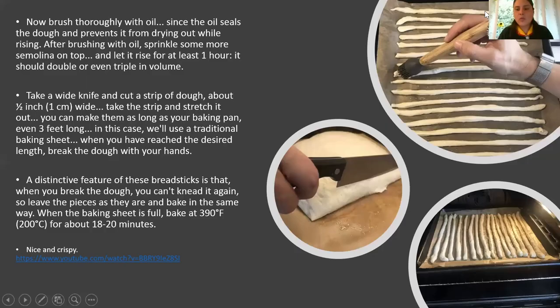But when you put it to grow for the second time, you need to expand it like a rectangle. And when it's ready, after probably an hour, when it grows and doubles the size, you need to get your knife and start cutting. You see in the image the knife cutting it, and it makes those little strips of dough. Just leave it like that, put it in your tray, and you can seal it with some oil again.